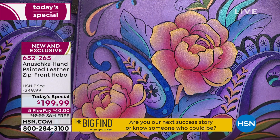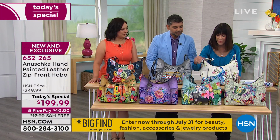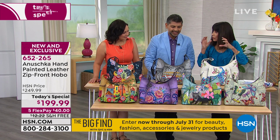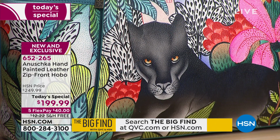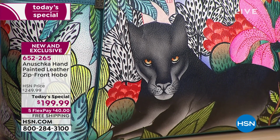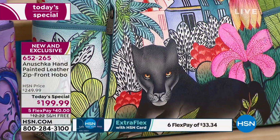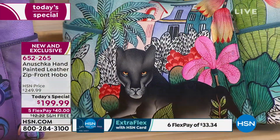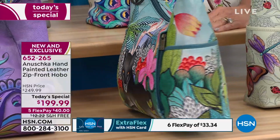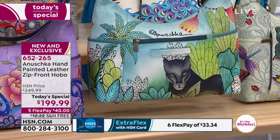Now the next one, ooh. Okay, so when you look at this one, I mean, we talk about that panther. When I look at this up close, it looks as if she's jumping right off the bag. Doesn't she? I mean, look at that. Well, this is one of my most favorite artworks we've ever done. Look at this. She is fierce. Yeah, she's protecting this beautiful village, and she's looking at you like, don't mess with me. Yeah. I have the power.